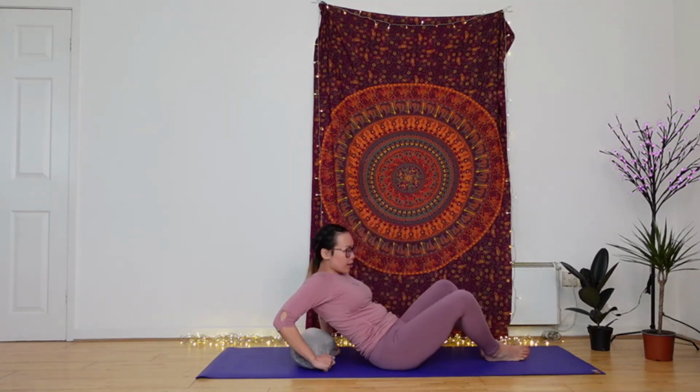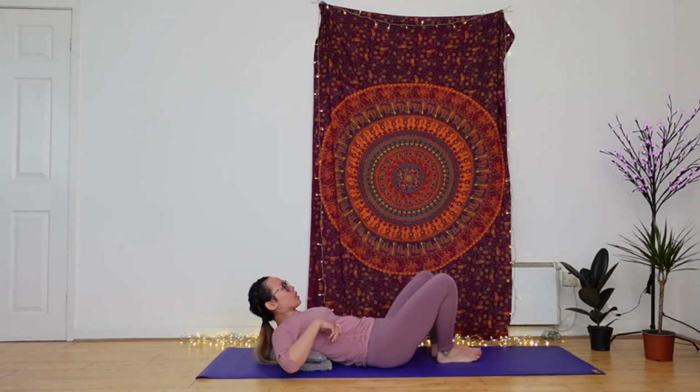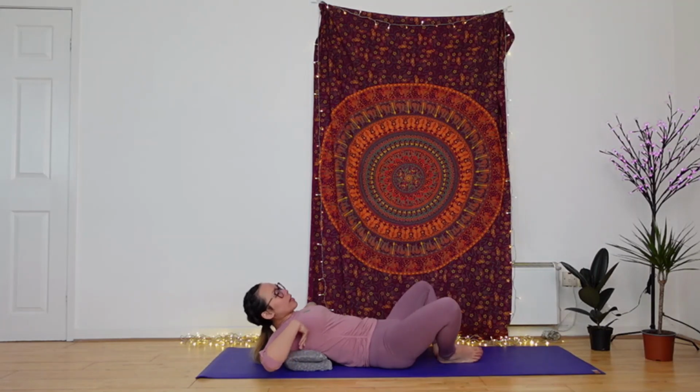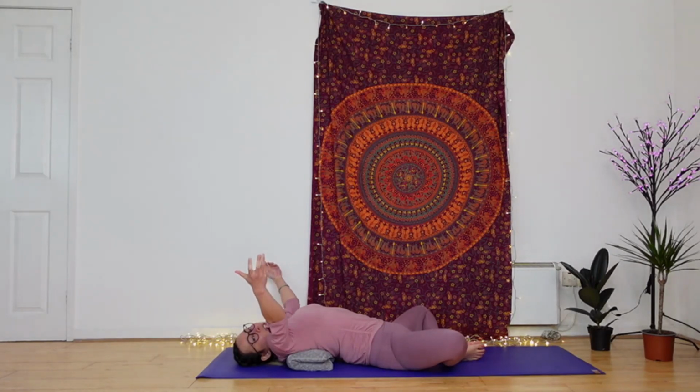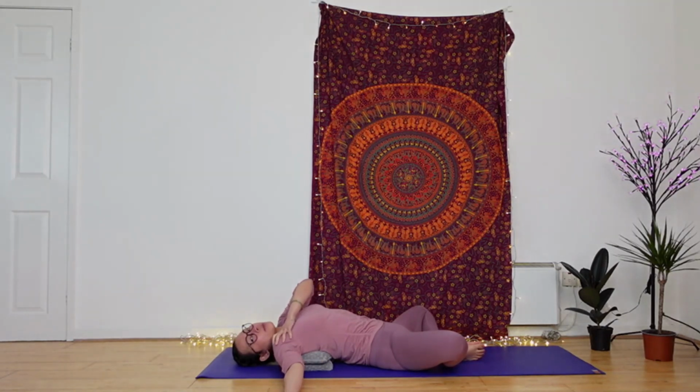So lowering down, I've just shown it horizontal, sits quite nice in the upper back, and then when I lie over that, it's just kind of coming out under my armpits. And then you're going to take the arms out. Make sure the palms are facing up so we get rotation through that chest. Arms out.